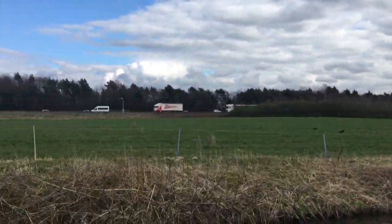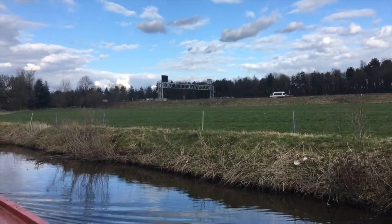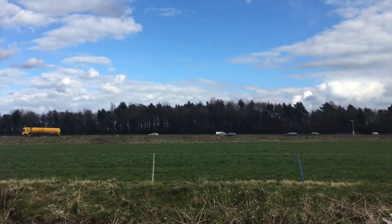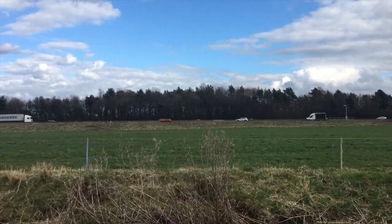Hello. Steve is back at the helm, only for a second, I'm going to hand over before the next bridge. No, you're right, you can do the bridge. I've just done the lock. So yeah, I can now do locks. Definitely happier down here than I would be up there.